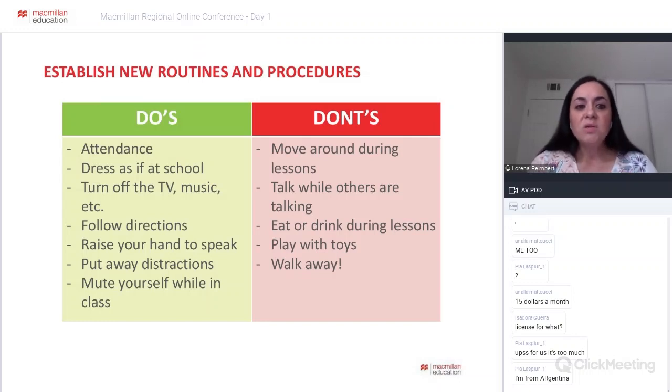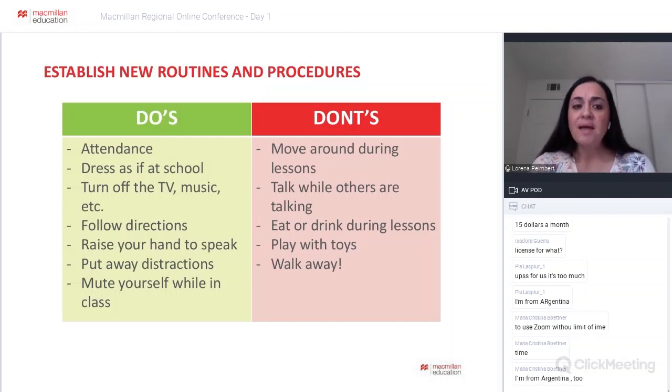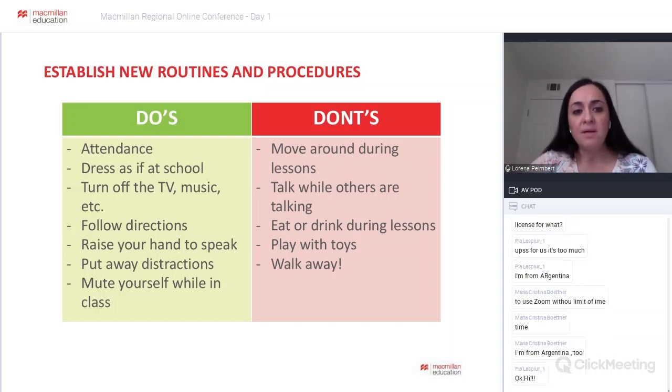Okay, and so once you have established these new routines, you also have to establish routines for the do's and don'ts on how you're going to be working online, okay? So number one, attendance. It is very important to let parents know that it's important that children come to your class online, okay? I know it's difficult to have children sit on a chair and look at a screen for a long time. They get tired, but in a minute, I'm going to give you some ideas on how to work with that, okay? But one of the first things is attendance.